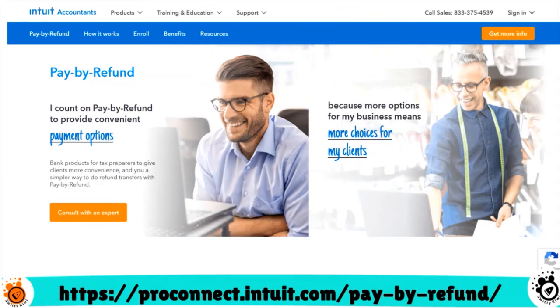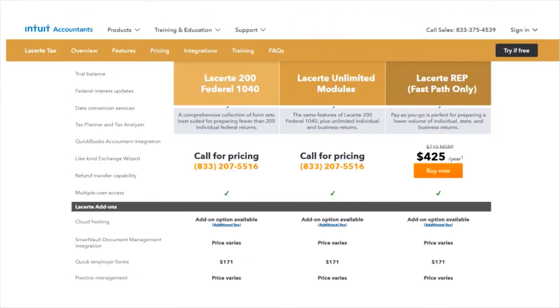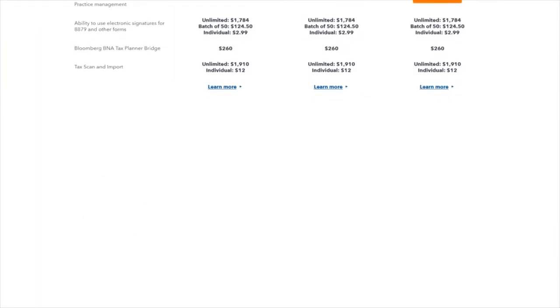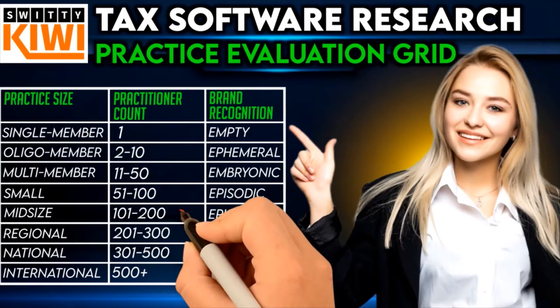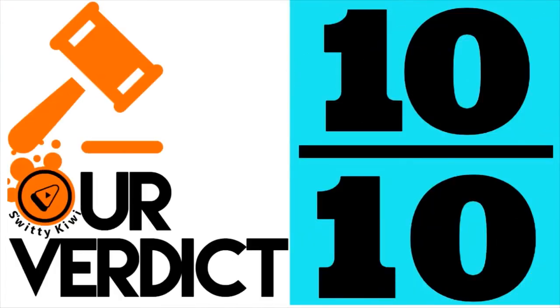Okay, and in terms of pricing, we just want to focus on a couple of pricing tiers, and I'm showing this to you on the screen. You have the first screenshot, the second screenshot, the third, the fourth, the fifth, and the sixth. So Lacerte is kind of cool, and Lacerte is great for mid-sized, regional, national, and international practices. And this software is great. We have assigned the highest rating for ease of use. Lacerte is great for small, mid-sized, and international practices.